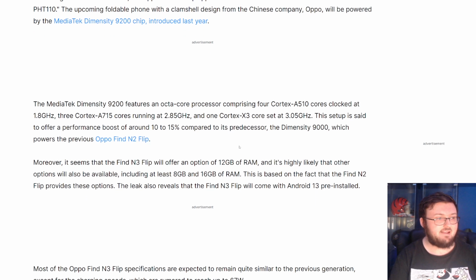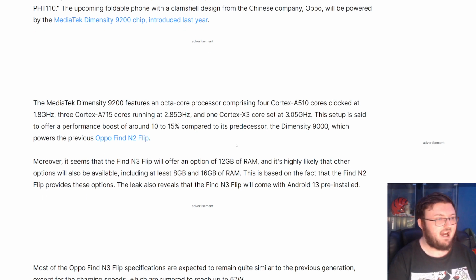The MediaTek Dimensity 9200 chip features an octa-core processor comprising 4 Cortex A510 cores clocked at 1.8 gigahertz, 3 Cortex A715 cores running at 2.85 gigahertz, and 1 Cortex X3 core set at 3.05 gigahertz. This setup is said to offer a performance boost of around 10-15% compared to its predecessor.